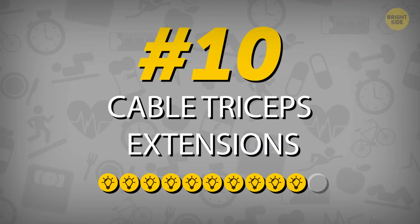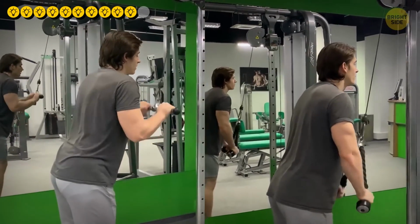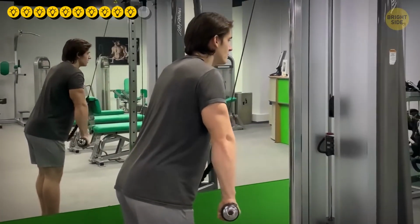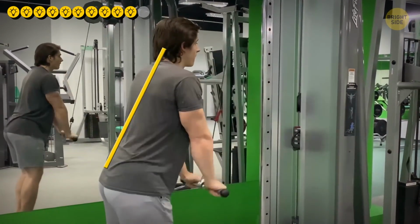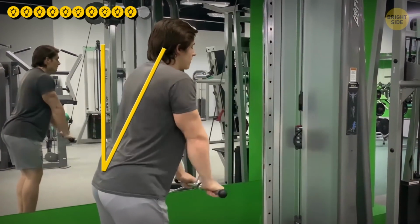Number 10. Cable triceps extensions. You can do it either with an easy bar attachment or a rope. But in any case, make sure you lock your elbows tight to your ribs. They shouldn't be going back and forth with the weights. Try not to stand too straight during this exercise either. Instead, slightly bend forward to give your body a full range of motion and a full extension.